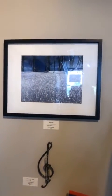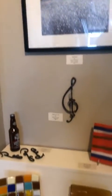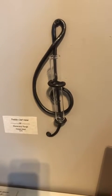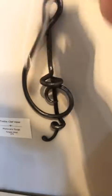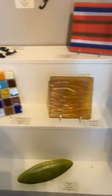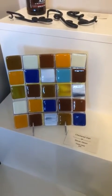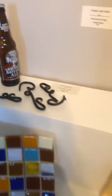And we have a photograph, Hoarfrost by Sonia Michelini, digital photograph. And we have some pieces here. We have this treble clef vase by Steve Dill with Monocacy Forge, and it's $75. Has the little test tube vase that goes in there. It's really cute. And then we've got some glass dishes by Stephen Gibson. His fused glass or kiln carved glass, and that is $45 for that one. This one is $50, and this one is also $50. And then we've got some bottle openers and a green dish.